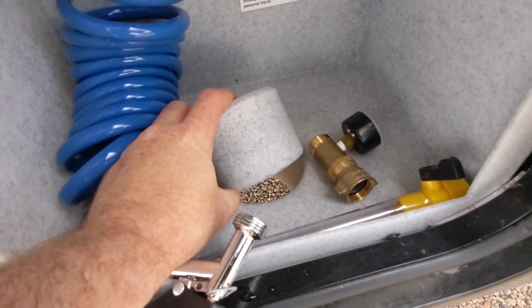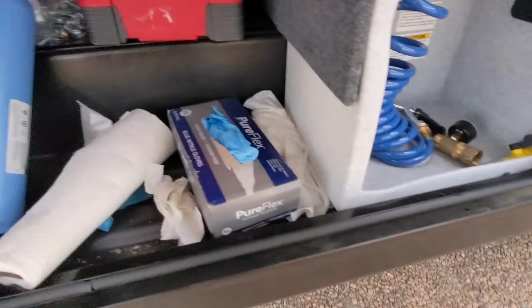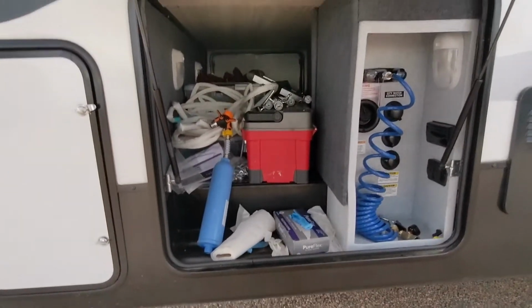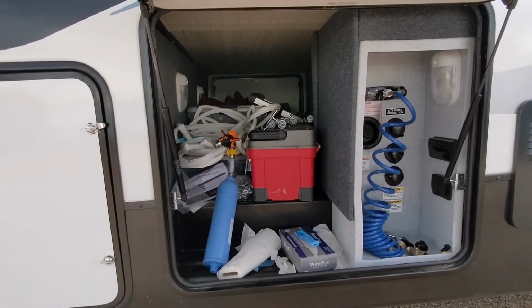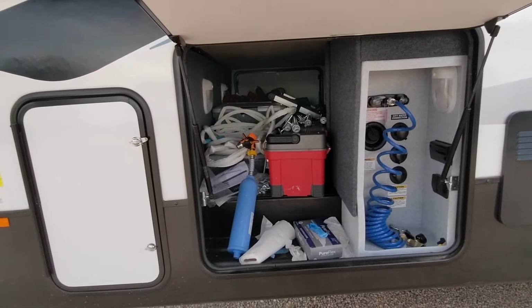And it just kind of sits like this, and that's kind of a big hole to leave open. So not too thrilled with that. Storage is extremely limited, and I apologize for how messy this bay is, but look at how narrow that is. That is your only under chassis storage bay.